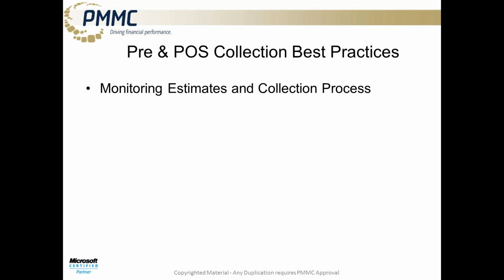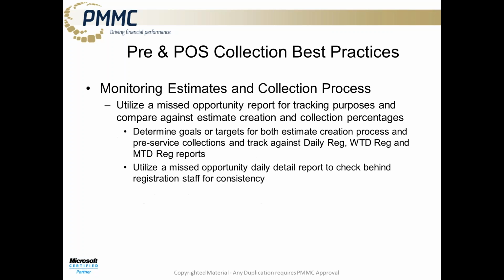All right. Well, to follow that, obviously, once you're kind of rolling with the estimate process and trying to target those collections, you obviously want to be able to monitor that. So that's what we're going to talk about now. You've heard me reference several times throughout the call sort of a quote-unquote missed opportunity report or some sort of tracking mechanism.